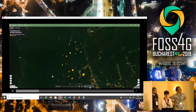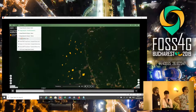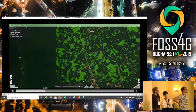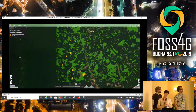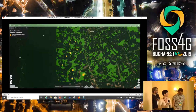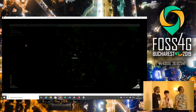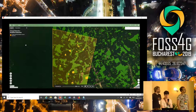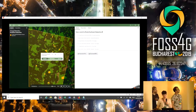So that's the change detection. And then we switch to another layer, which is the forest baseline, which we extract from Hansen forest data, but it could come from other sources. That just shows the forest that was present in your study area before you start monitoring for forest change. And then the other menu is the areas of interest. For this demo, we're just focusing on this subsection of Rondônia, which is where we ran the change detection.